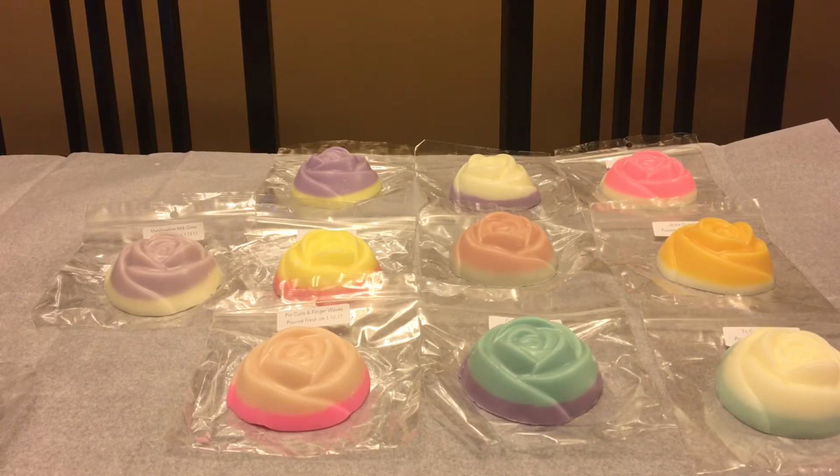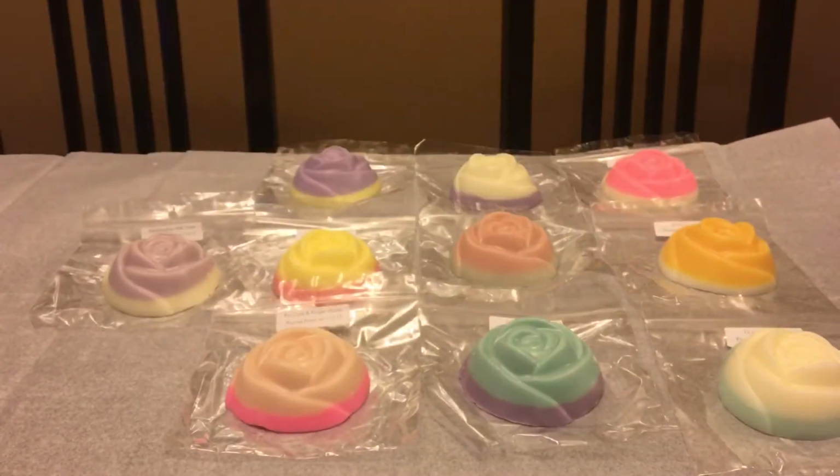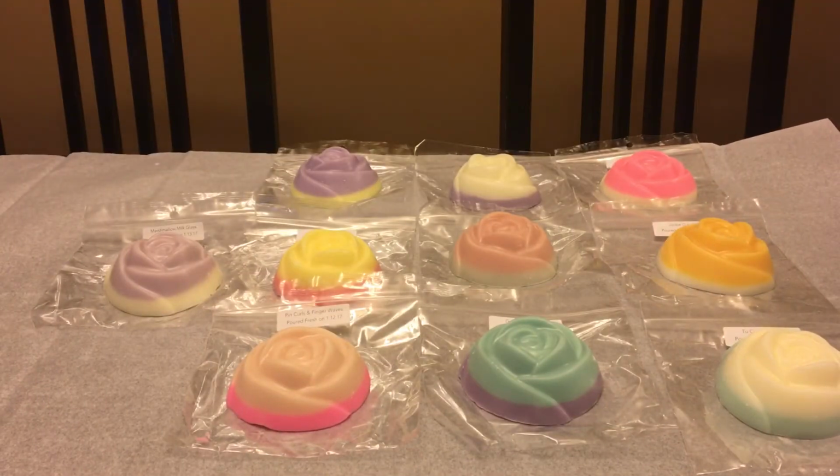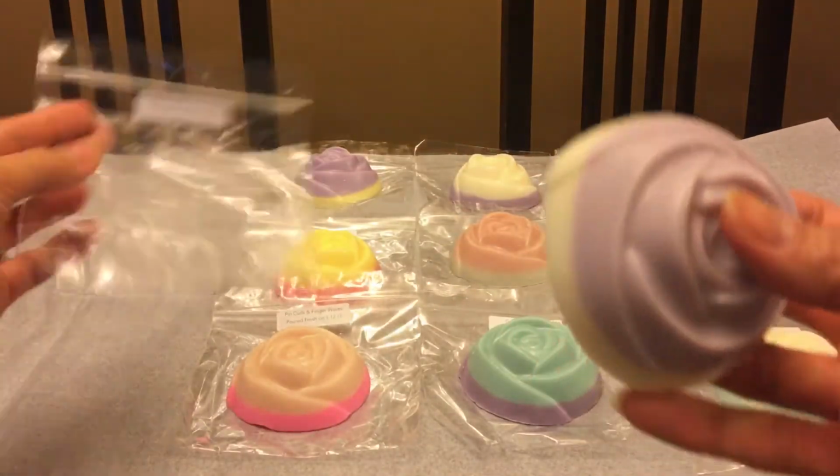If you saw my first video, I showed my haul from my mystery box that I got. So now I'm going to go into the Marshmallow sampler. All of these came in this bag here. There's 10 scents that came with this particular sampler. So let me start off with this first one here, the Marshmallow Milk Glass.